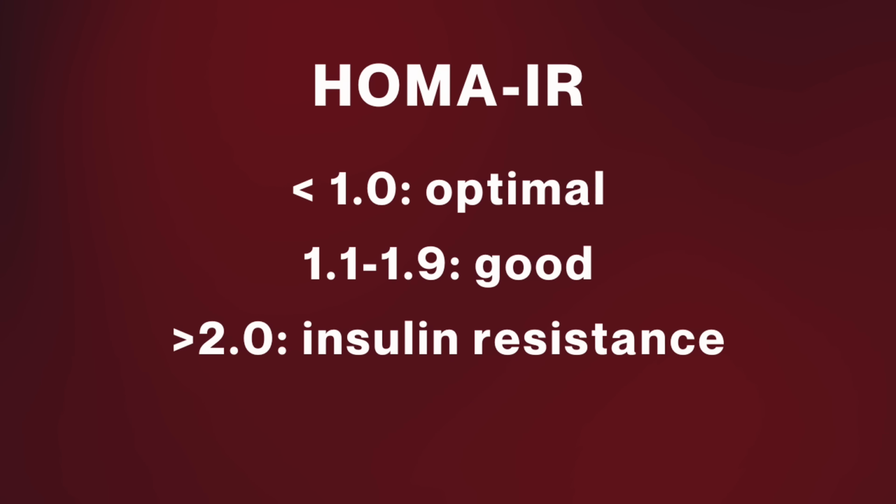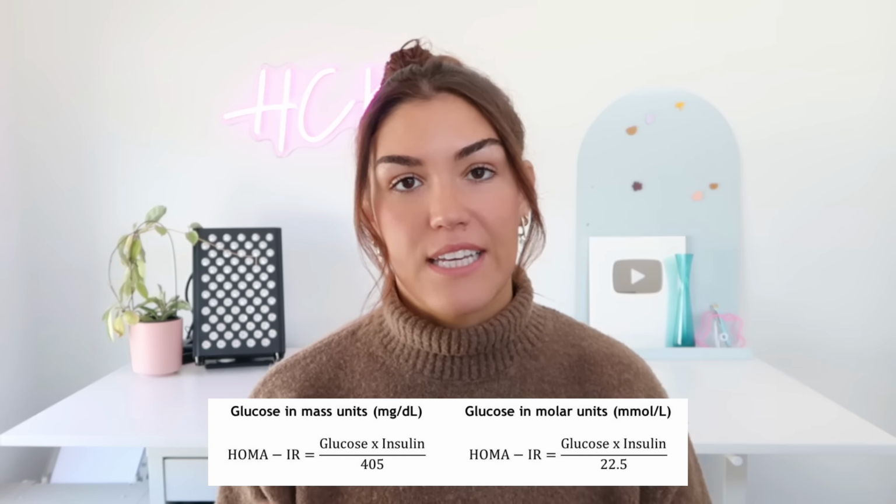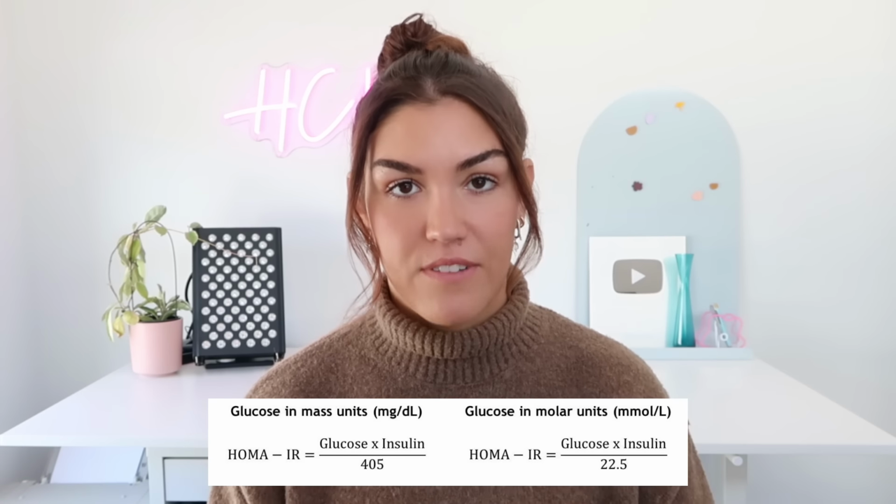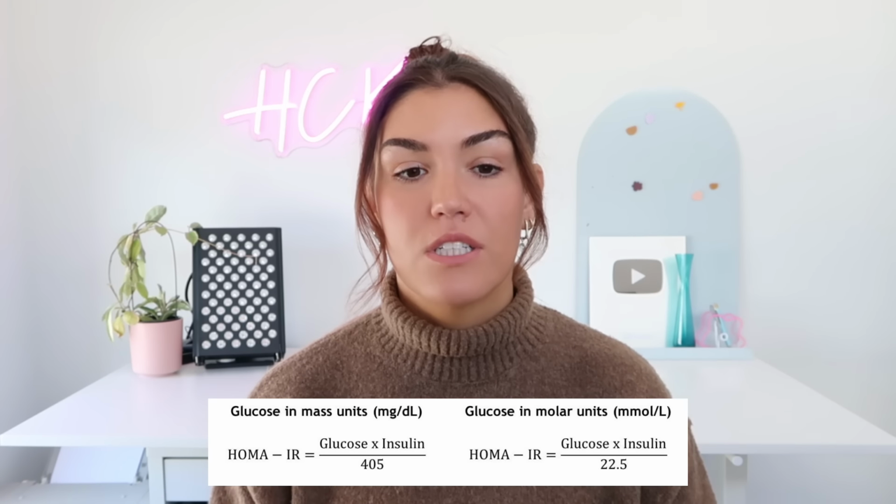But even if your blood sugar is low and your insulin is high, as I've said a few times, this means early insulin resistance. An ideal HOMA-IR score is under 1.0, but under 1.5 is still considered good. Anything over 2 signifies insulin resistance. So for example, if your fasting glucose is 95 and your fasting insulin is 11, then your HOMA-IR score is going to be 2.6. And that's a red flag, even though both biomarkers technically fall under the normal range. This is one of the earliest detection tools we have for insulin resistance, and it's very easy to calculate.